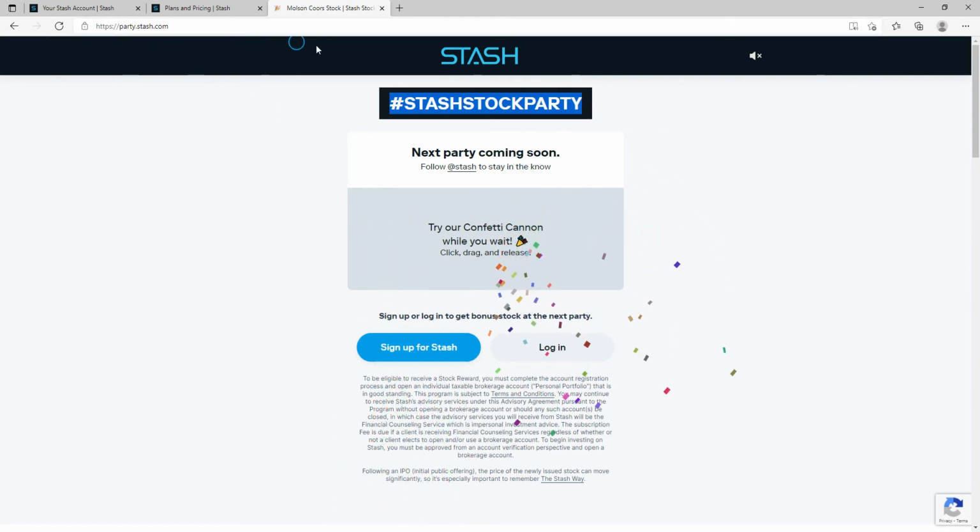So what happens is you come to the party.stash.com website, log into your account, and there'll be music playing, and it's supposed to resemble a party. And there's actually hundreds if not thousands of people that are doing this every party, as they call it.